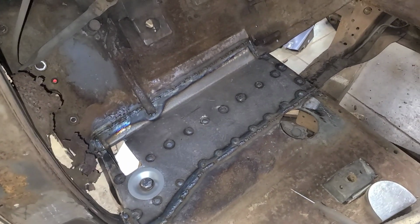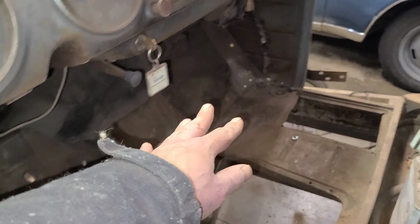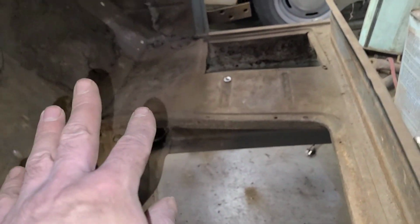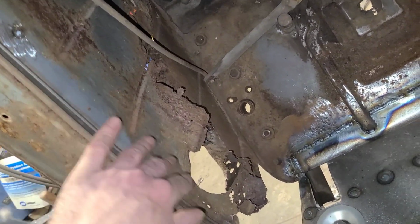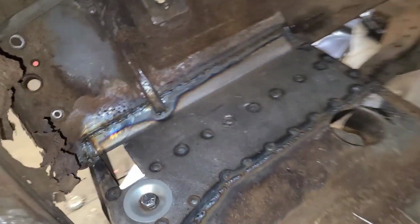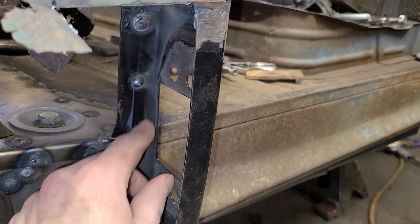Anyways, next step here is to get this side to the stage of this side. This side is not as bad, but you can see it's still kind of collapsed and all goofy there, so I want to get that rebuilt before I start doing the cosmetic stuff, like this panel and the exterior panel. That's going to involve fitting the door. I still have a bunch of work to do here as well.